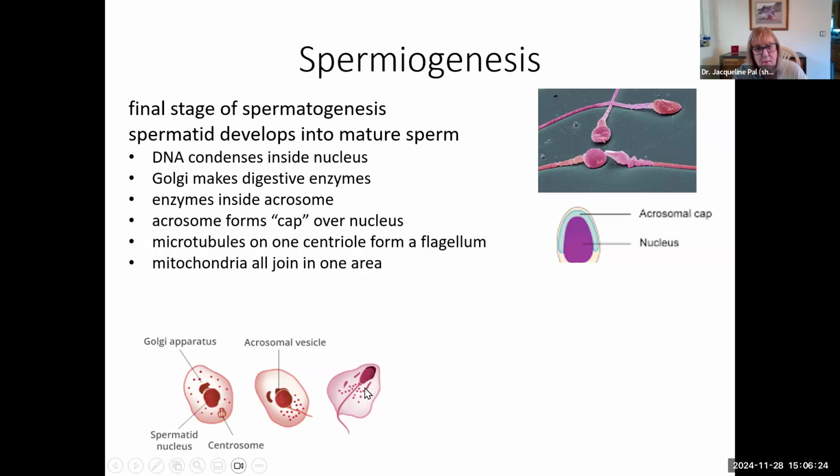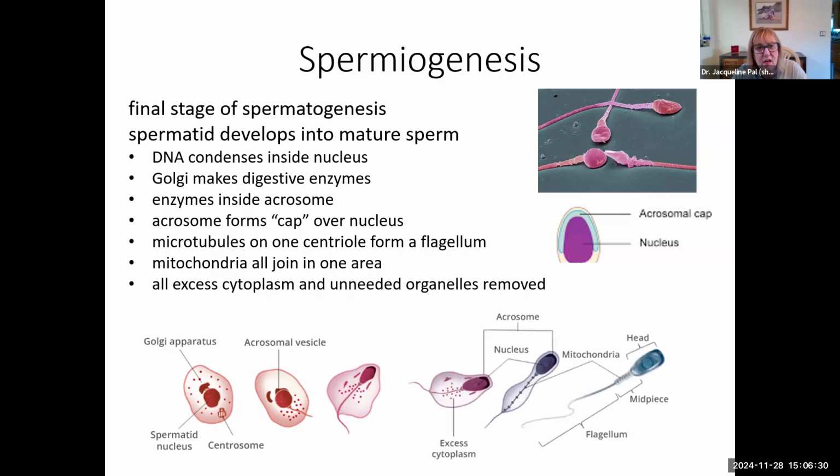And after this, basically, there's going to be a little nip-tuck plastic surgery, and you're going to pull off all the extra cytoplasm and get rid of all the other unneeded organelles. So we're going to throw away the Golgi, we're going to throw away the endoplasmic reticulum.